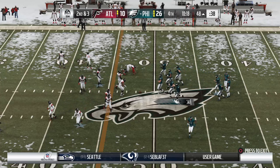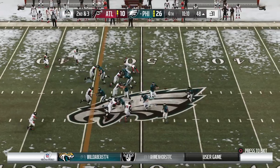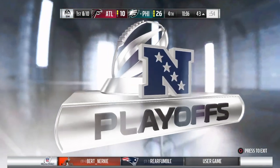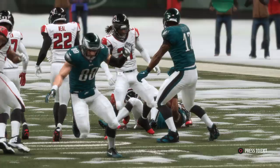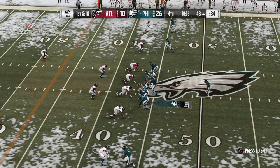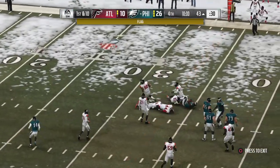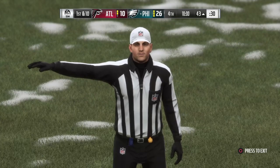So after the penalty, here's 2nd and 3. They'll toss it to Ajayi. And he'll get it down here to the 43. They fake the give. Now Wentz. That ball's caught. Aguilar right side. And he gets this inside the 35-yard line. Pass interference. Defense.